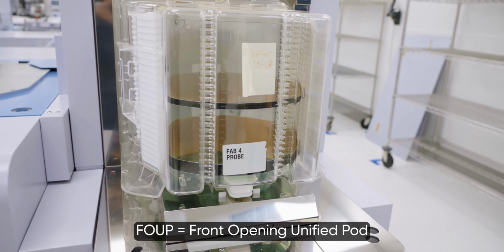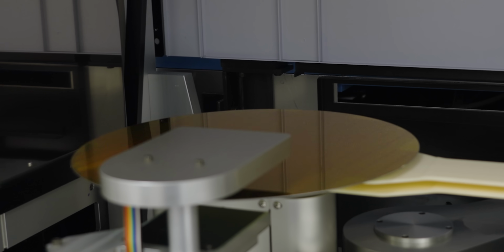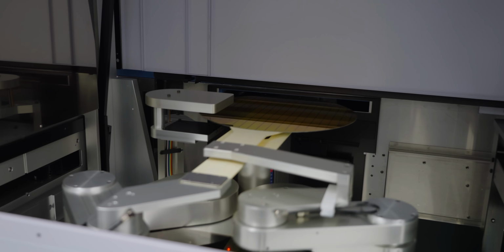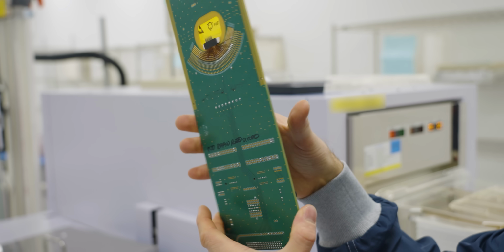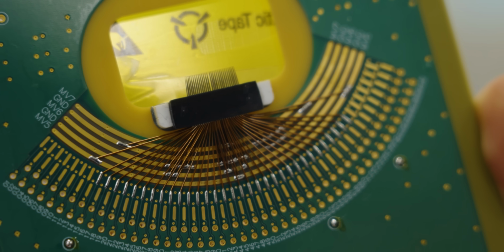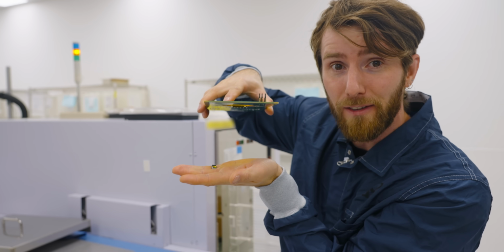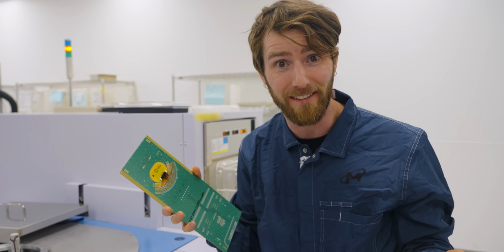Our FOUP full of dies comes in here, gets sucked into the machine, aligned via the notch on one side of the wafer, then slid over here under one of these guys. Then, through a combination of machine vision and manual input, these little tiny wires are actually lined up with the individual dies, which can then be tested to ensure that they're functioning as expected. Spoiler alert, a lot of the time they don't.